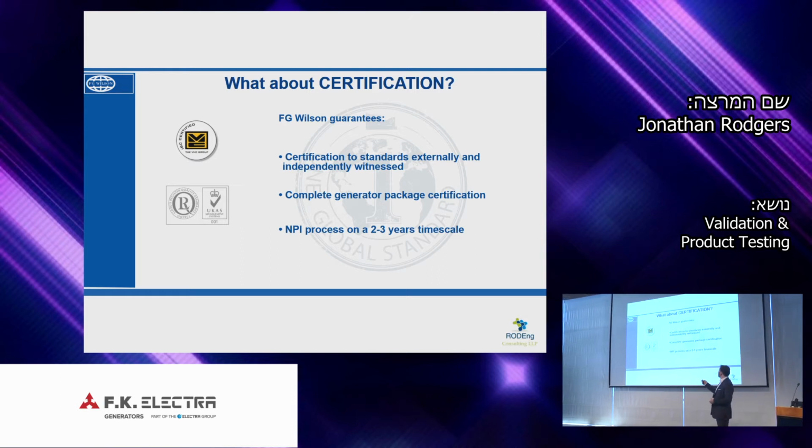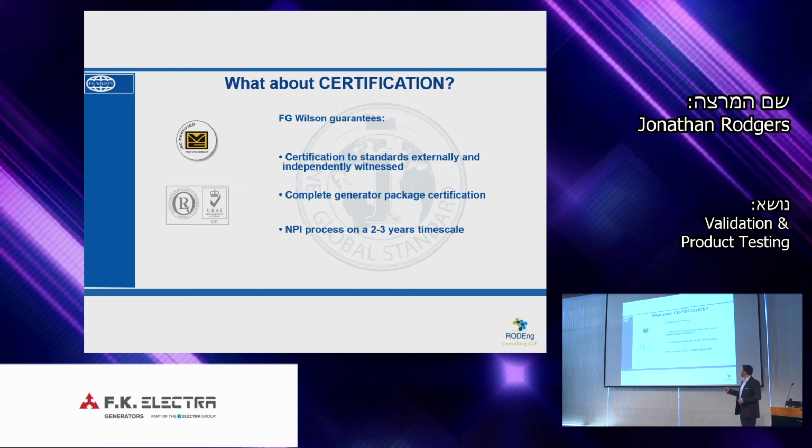This NPI, I do remember one NPI being under 12 months, but generally it is around the 2 years. Some larger product with a lot of remote system integration can move 2 to 3 years. That is because of the degree of engineering and testing we put into each product and product development.